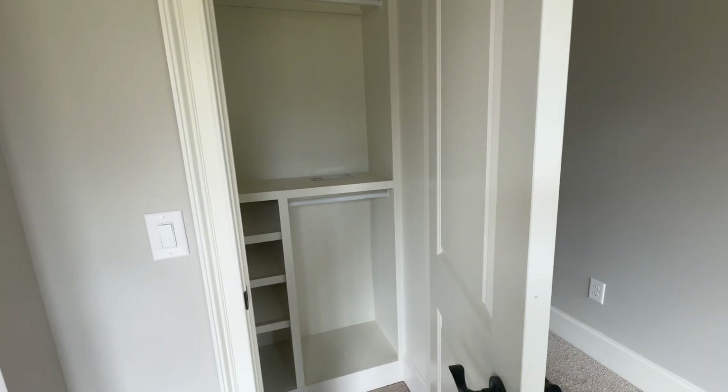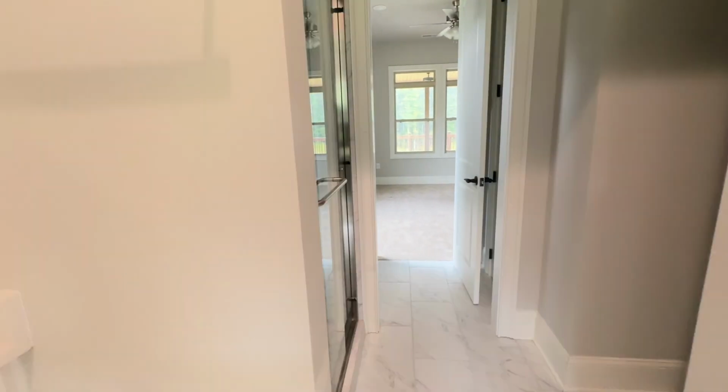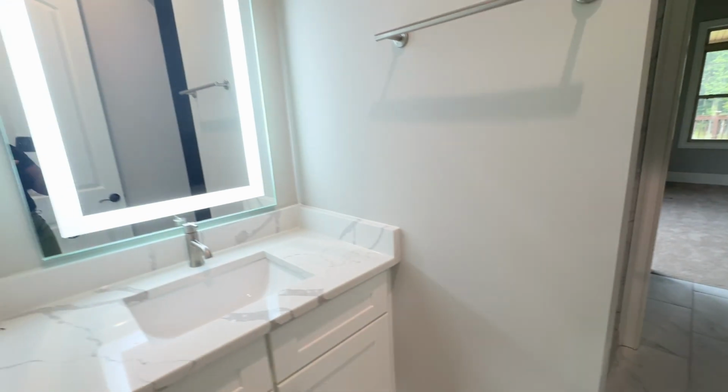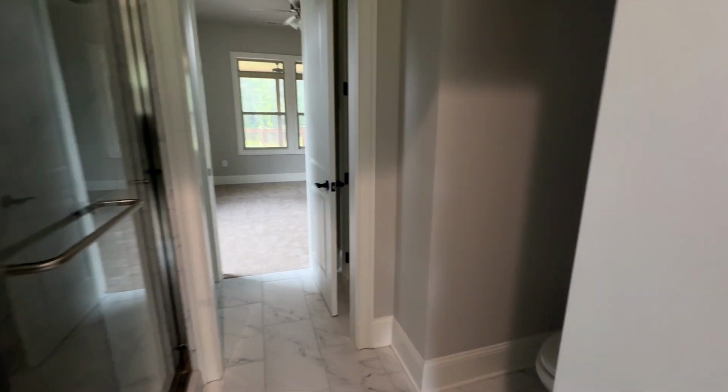Here's your closet, and you notice that these closets are custom made. Has the shelves in there. Check out the bathroom here. So you have your Jock and Jill, which means that you're going to share this bathroom.